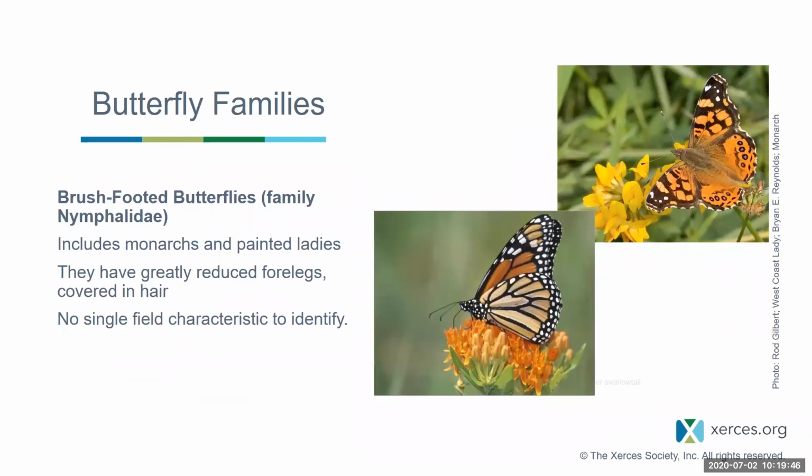And the last family are the brush-footed butterflies. This includes monarchs and painted ladies. There's no single field characteristic to identify this group, but they do have greatly reduced forelegs, if you can look that closely at their legs.